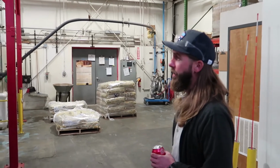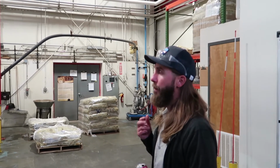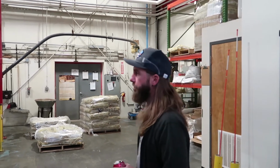And that's every brewery here in town. So we go through a lot of spent grain. Some of it also goes to dog food companies and baking purposes in town. So if you ever go somewhere and you get a sandwich that says spent grain, it's from a brewery.